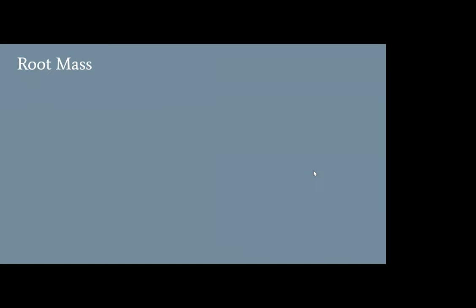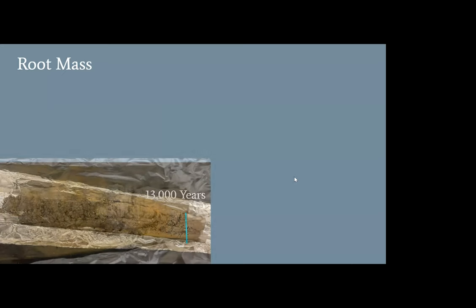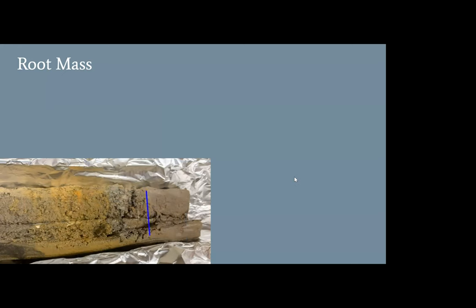And while working with Dr. Young, who is a retired professor emeritus of geology at SUNY Geneseo, who has recently done research on the glacial history of Western New York, he said that this line right here is 13,000 years old, when the last glaciers were here. And here it is zoomed in. And so we found the root mass right next to that. So we had hoped that the root mass would be just younger than 13,000 years.